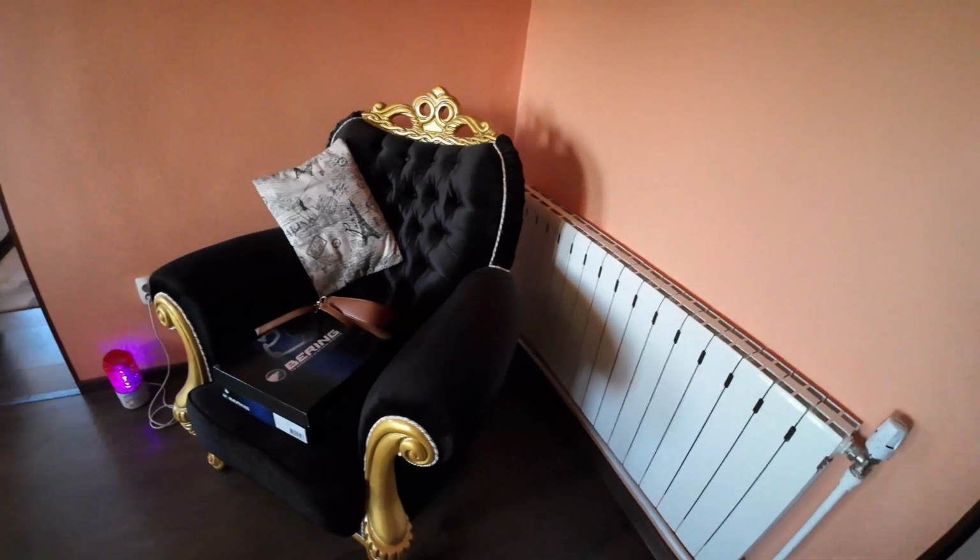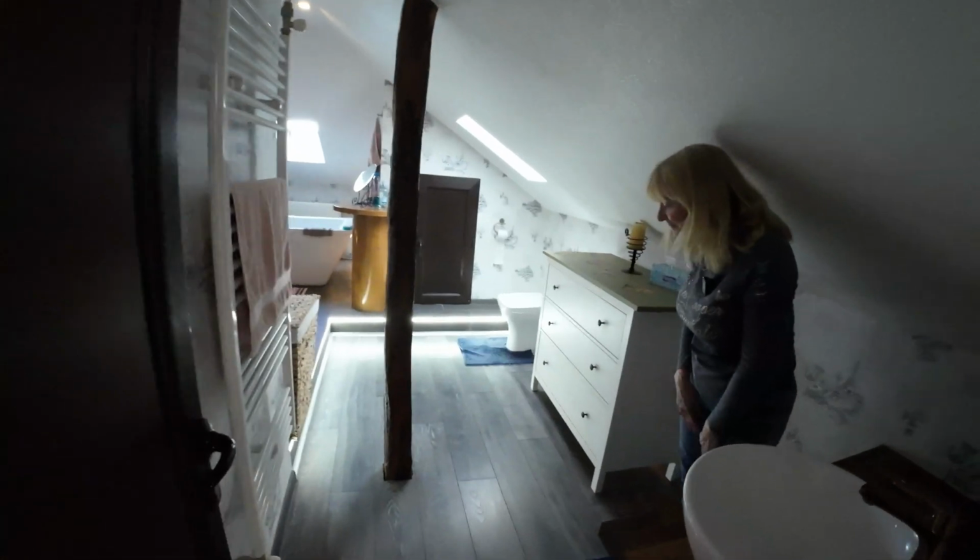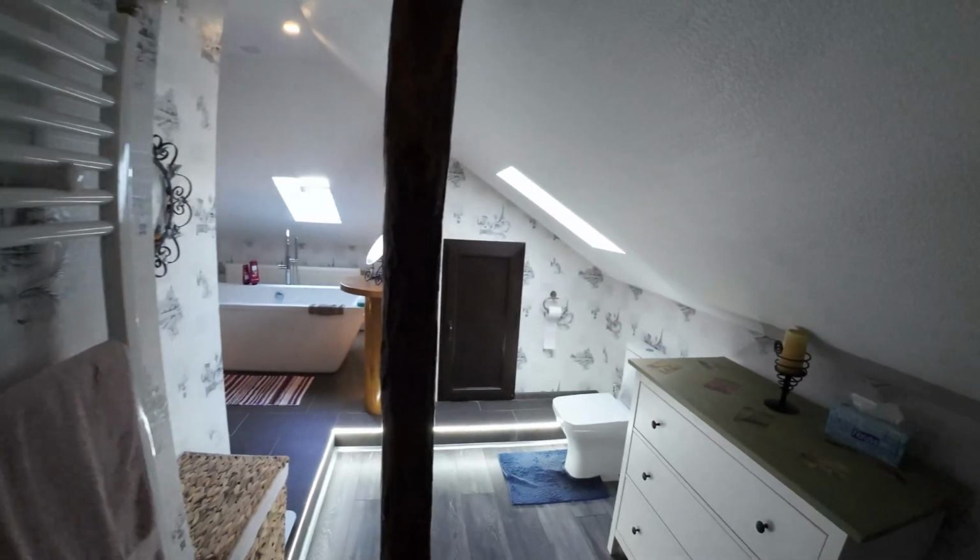It's a talking point when most people come to the house. What have you got that for? Upstairs bathroom. It's in the top of the house.